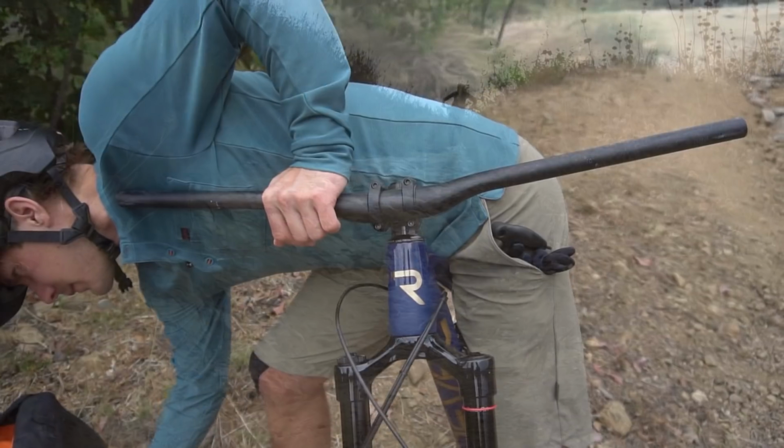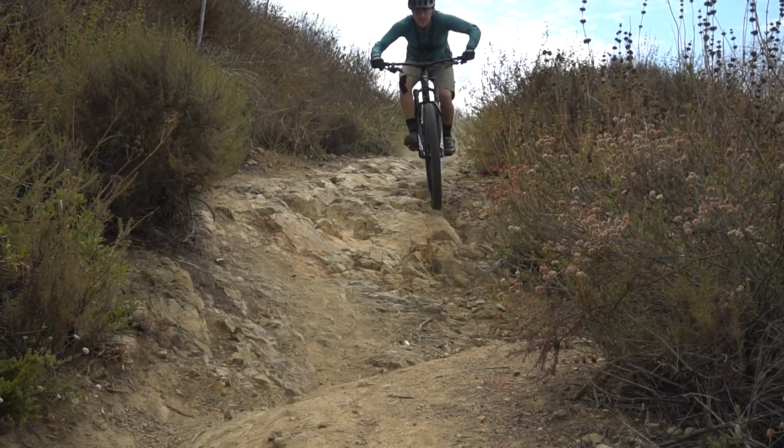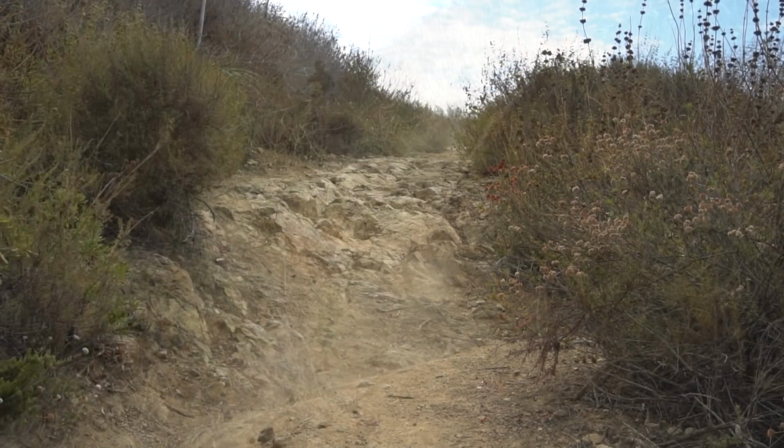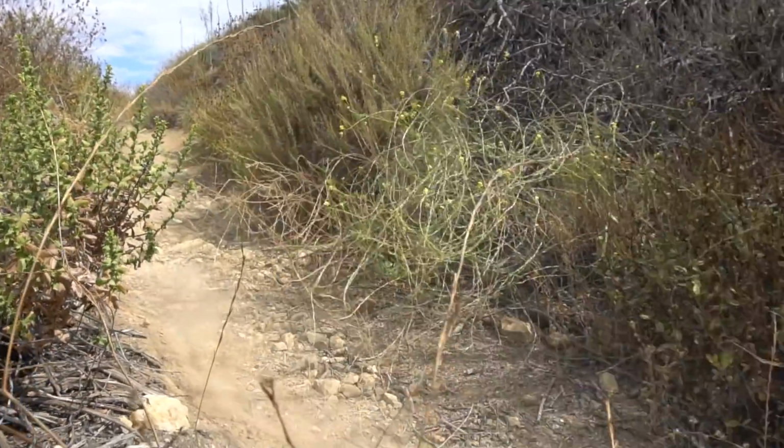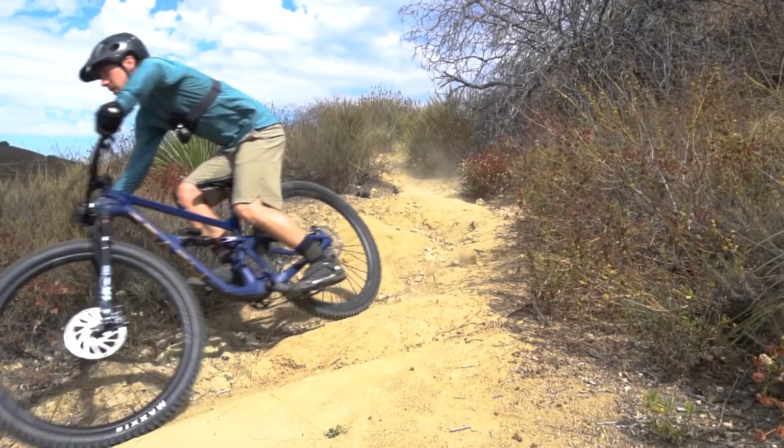Basically, when you're going down the trail, there's a bit of compliance designed into the handlebar to give you a little bit of cushion. Yeah. Comfort. And a really, really nice feel on the trail. Yeah, it was pretty amazing.